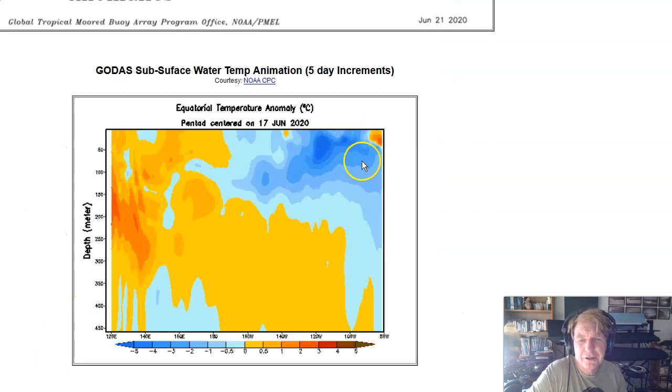And here's another model, a little higher fidelity model. We got 1, 2, 3, 4, 5, 6, 7. 5 degrees below normal. What's that? That's almost like 10 degrees Fahrenheit colder than normal here down at depth, off of Ecuador and reaching to a point. Well, Hawaii's at 155 west, so you get the idea. The entire equatorial Pacific colder than normal as of June 17th.